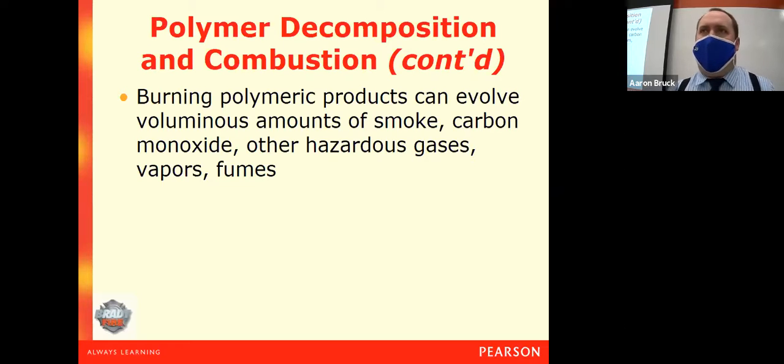Depending upon what the other substances are that are attached to that hydrocarbon, we might get things like hydrogen chloride gas, hydrocyanic acid, if it encounters water, or hydrogen cyanide gas. We're talking about something like a nitrile. We can get vapors coming off of these as they decompose. They can create fumes that can be very, very dangerous to inhale.